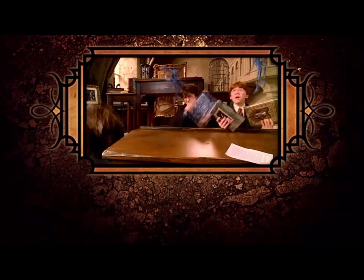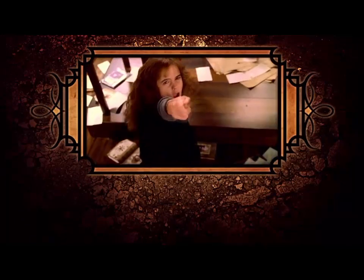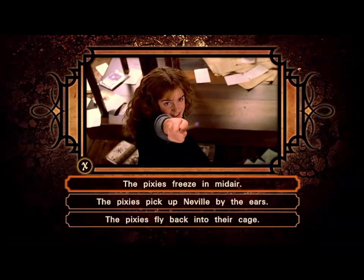When Hermione casts this next spell, what happens to the Cornish pixies? Immobulus! Very good indeed.